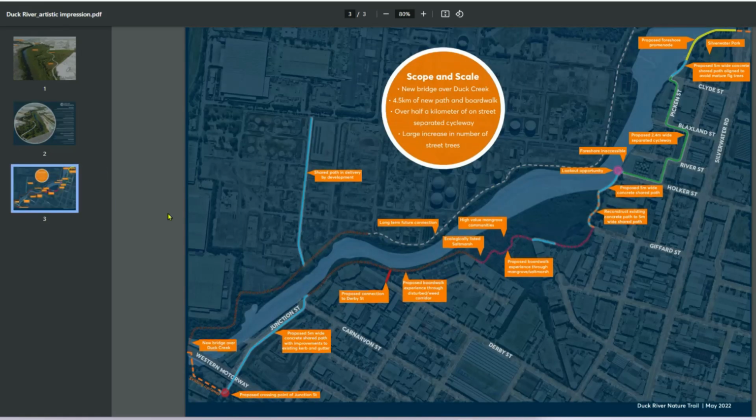Yeah, and I think that kind of leads into this next point. It's not just about leisure. This trail actually aligns with some important local and state government policies, like the Parramatta Bike Plan and the Greater Sydney Commission's Green Grid. I was reading about that. It's really interesting. So it's not just a nice idea. It's really part of a larger effort to make our city more sustainable and connected.